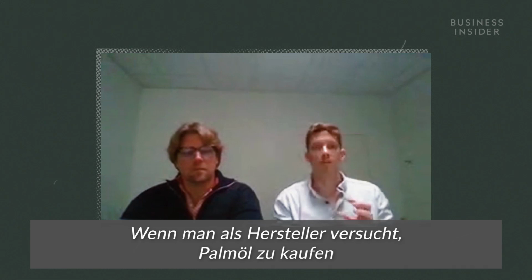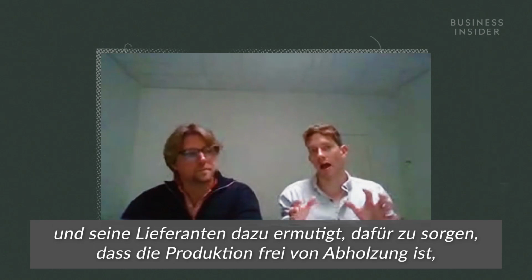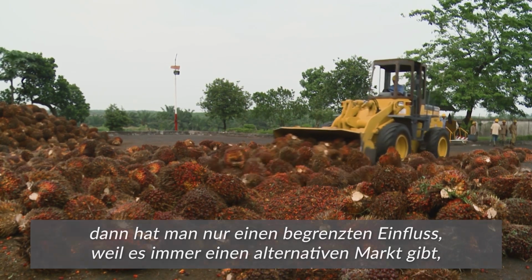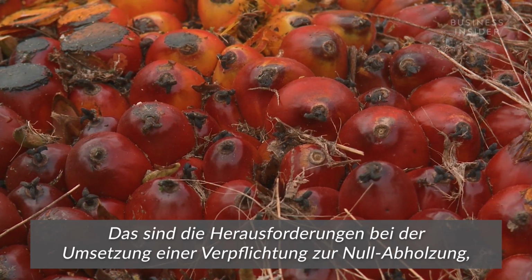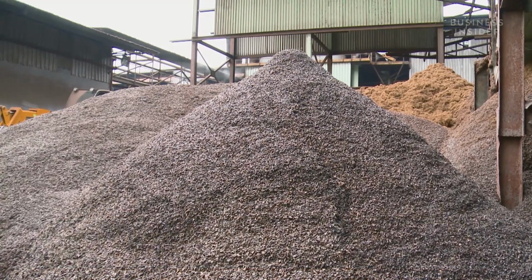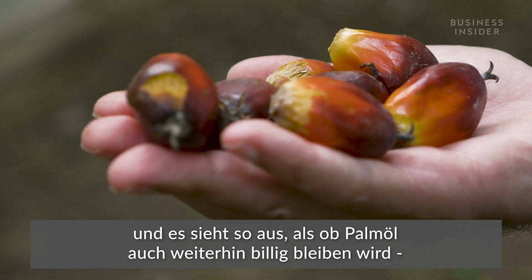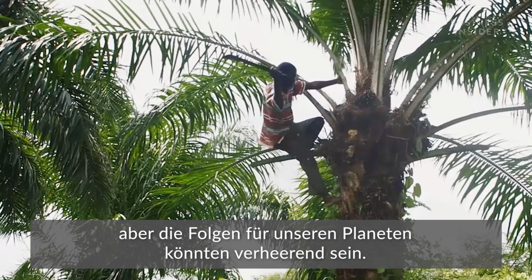And this means that if you're a manufacturer, say, and you're trying to buy palm oil and encourage your suppliers to make sure that their production is deforestation free, you have limited leverage because they always have an alternative market they can sell into. So there are these challenges with implementing a commitment to zero deforestation, which make it very difficult to achieve. India, China and Indonesia now account for nearly 40% of all palm oil consumed, and it looks like palm oil is going to remain cheap for a while longer, but the cost to the planet could be devastating.